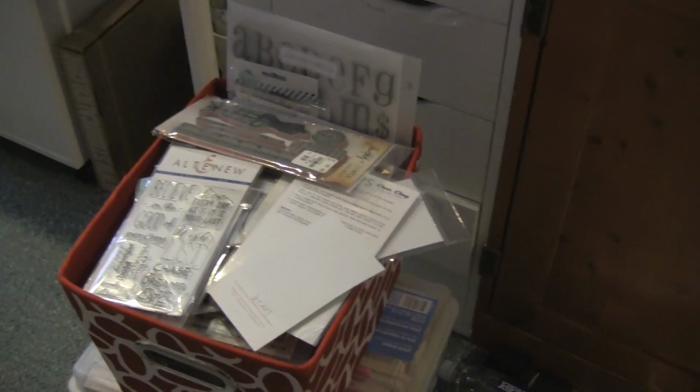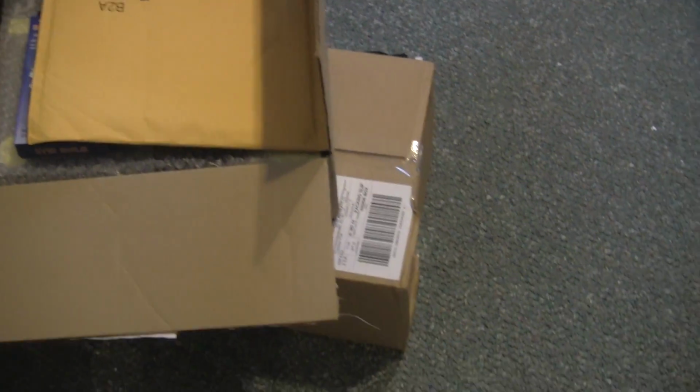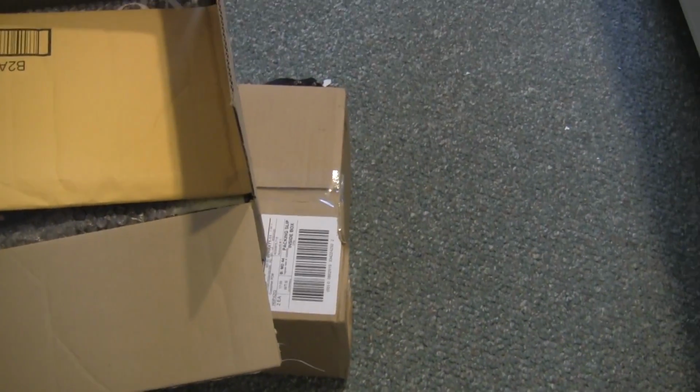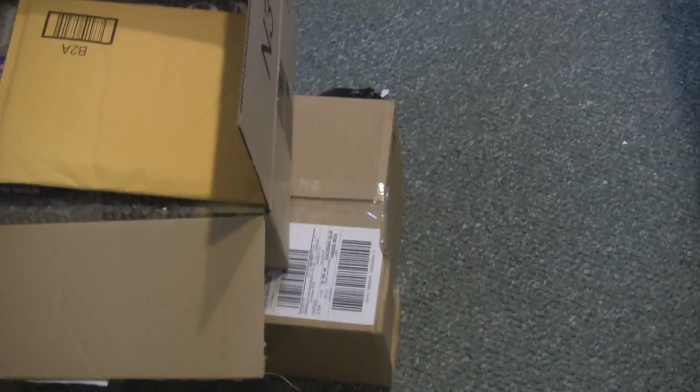Here's all the stamps that have not been put away. That's what's sitting there. There's an IKEA thing. Wait until you see this mess. Basically, I just want to show you this mess. Here's some nice organizational, more Stitch, nice organizational stuff here. And then boxes of stuff I've bought that I've not put away. I think, what is under there? Oh, they're printer cartridges for work.